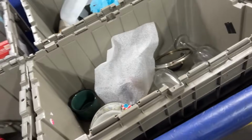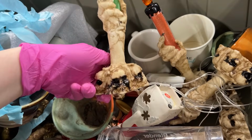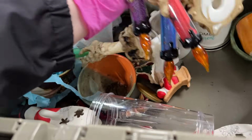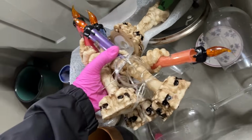I think I need to stop filming because whatever is going on over there is completely out of control. These are awesome. I don't even like skulls, but what a cool, kind of creepy Halloween light set.